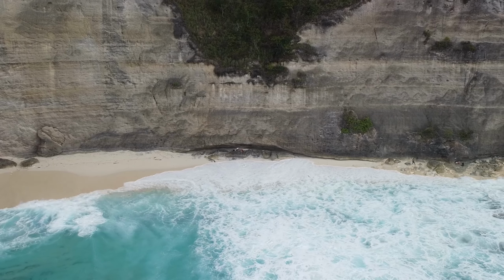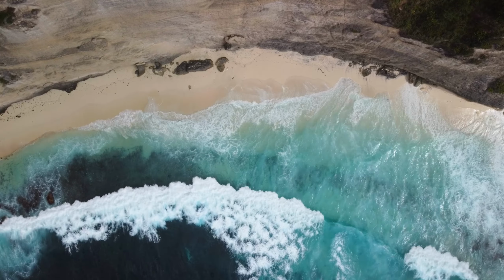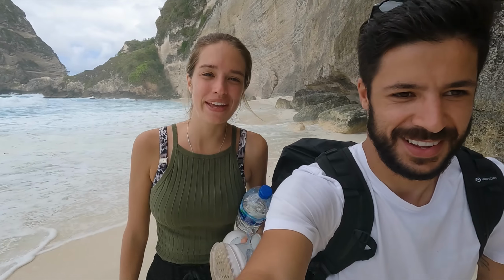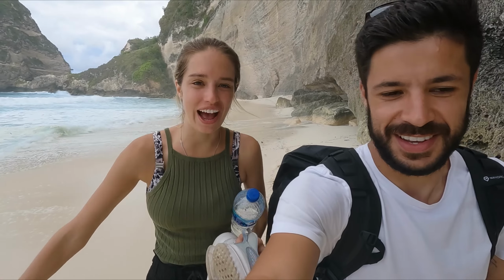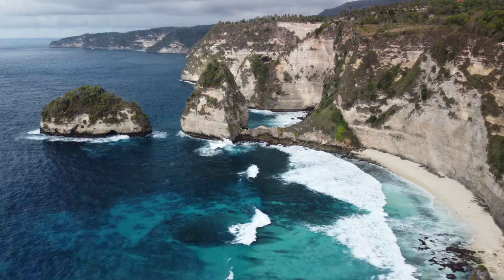Our time on the beach was very short-lived, as it looks like the tide is rising. And if you look at this beach, it's not a place you want to be caught at when the tide is high. Check it, it's already reaching the rocks. So if you are going to come here, I'd definitely time it during low tide. Don't come during high tide. But it's beautiful.